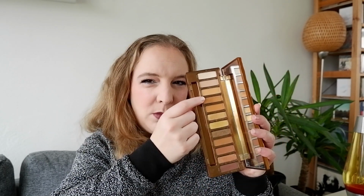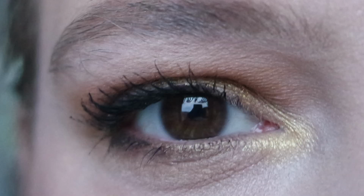I can either go in with these darker shades. These, I have to say, are my favorite, because you do get this warm toned amber shade. I think it's also called amber. Yes, it's called amber. But you do get a couple of really good neutral mattes.